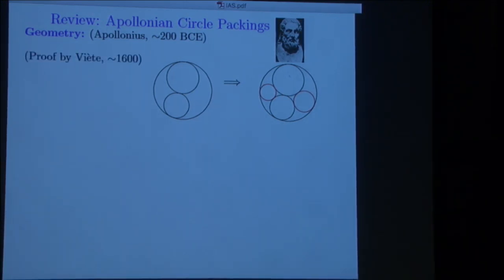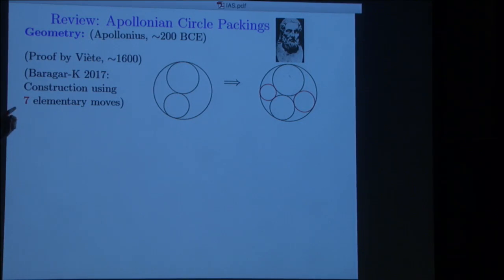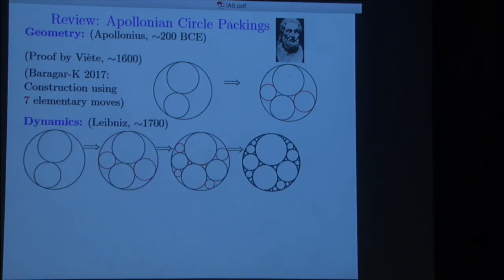So we know that Apollonius proved this, but the books in which he proved this were lost, so we didn't know how he did it. And for about 1,000 years, people thought you actually can't do this with straight edge and compass, and there was some mistake in Apollonius. But then Viète finally gave a proof that uses only tools available to Apollonius and straight edge and compass, so we do think he knew how to do it. Actually, Arthur Berrigar and I wrote a paper recently that you can do this with seven elementary moves of the straight edge and compass. If you care, I can show you at the end. But anyway, so that's the Apollonian problem.